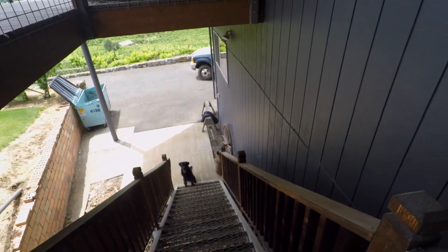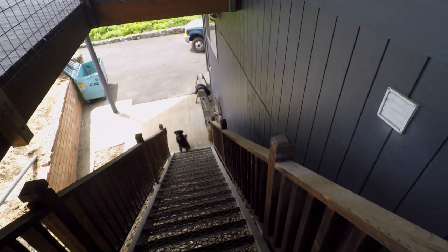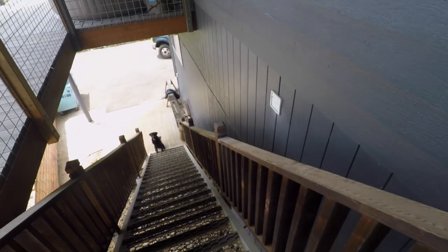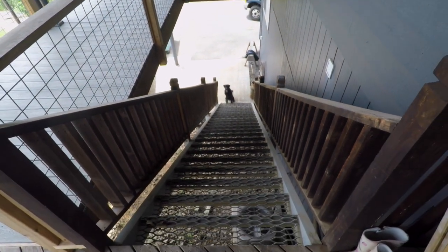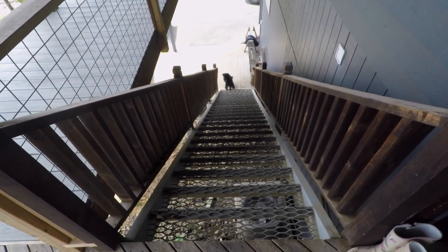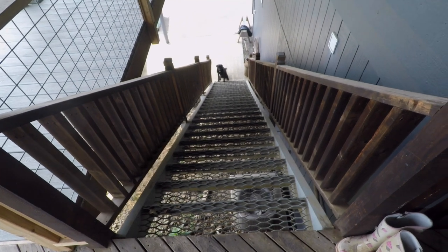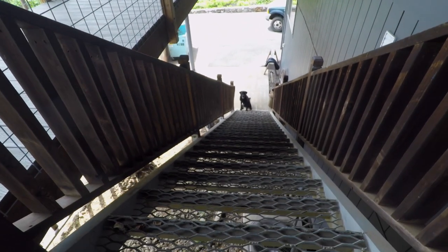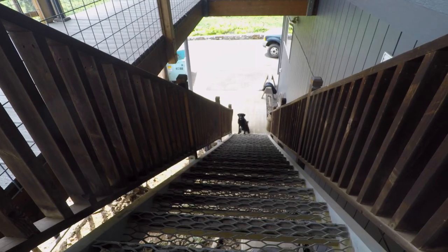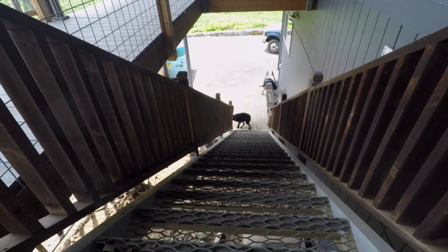And now we're going to see if we can get him to come all the way up the stairs. And this will be the final test to conquer his fear. I mean, at the beginning, he was so afraid. He was not even going to try this. So I'm pretty sure right off the bat, he's going to try to run around. And that's what I was doing before. I was stopping him. So we'll see how it goes.